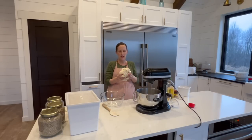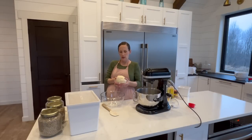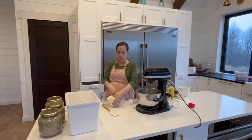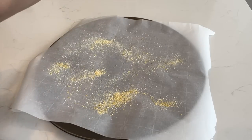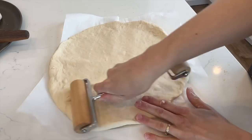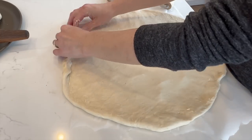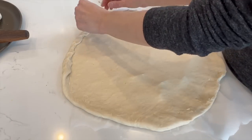To make pizza, it's as simple then as preheating your oven to 475, sprinkling some parchment paper with cornmeal, rolling out the dough onto the parchment paper, poking a few holes in the crust with a fork, and then topping with your favorite pizza toppings before baking for 10 to 12 minutes. No need to grab fast food, and it's a whole lot healthier too.